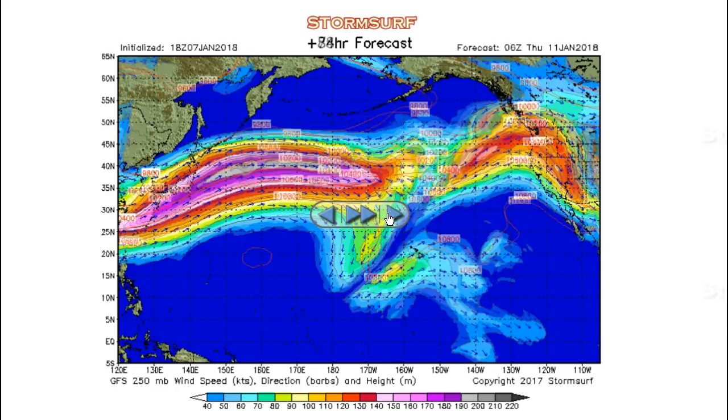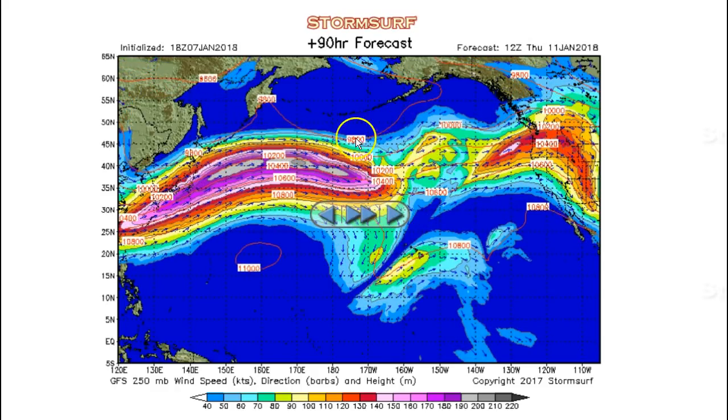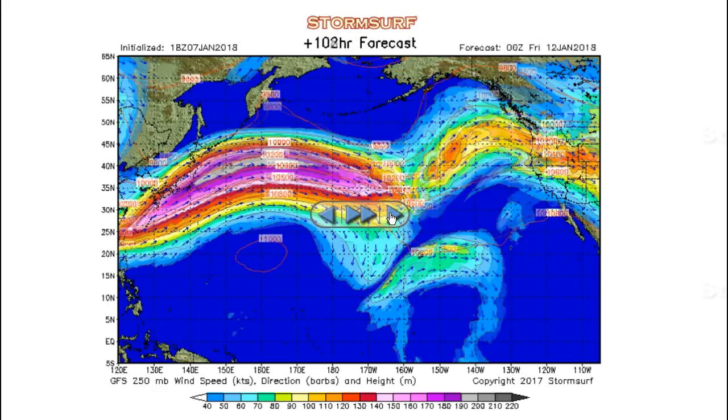All right, so roll this out. Here we go. Next trough starts building on Thursday over the dateline, Western Gulf almost. The jet stream split, but most energy pushing into the Pacific Northwest. That's looking good.